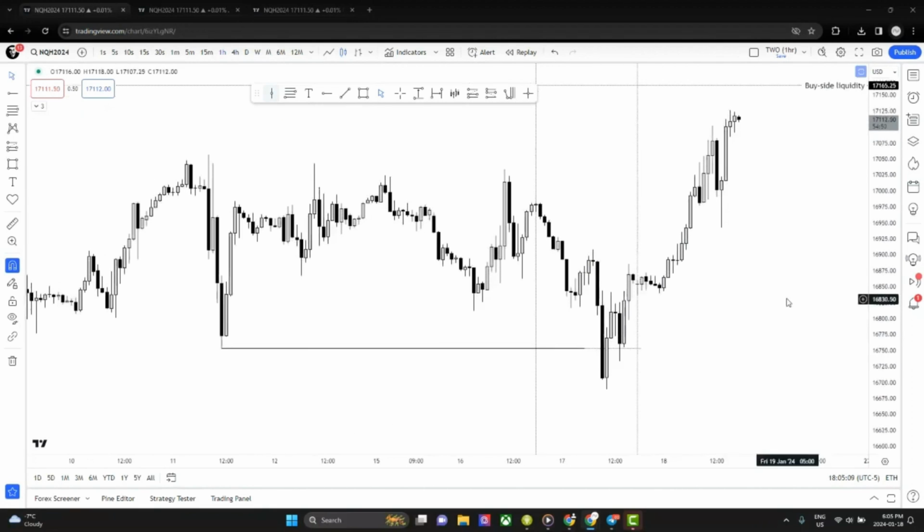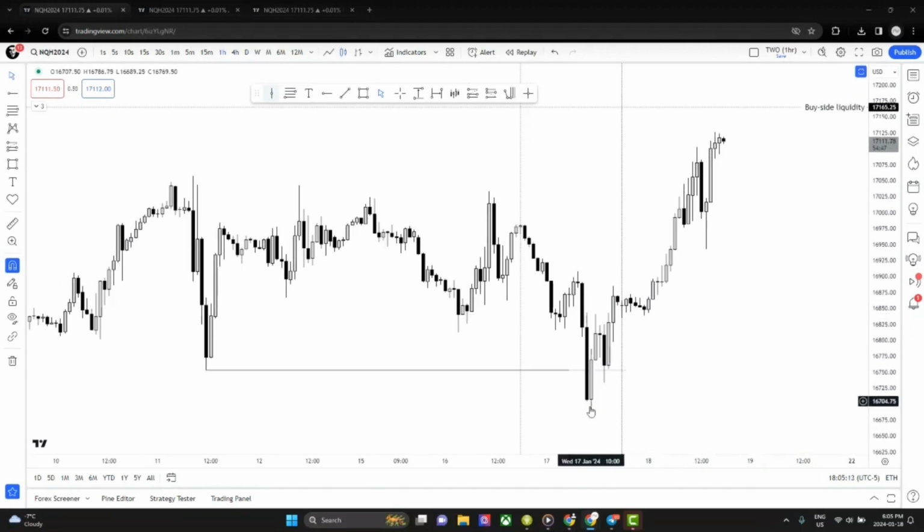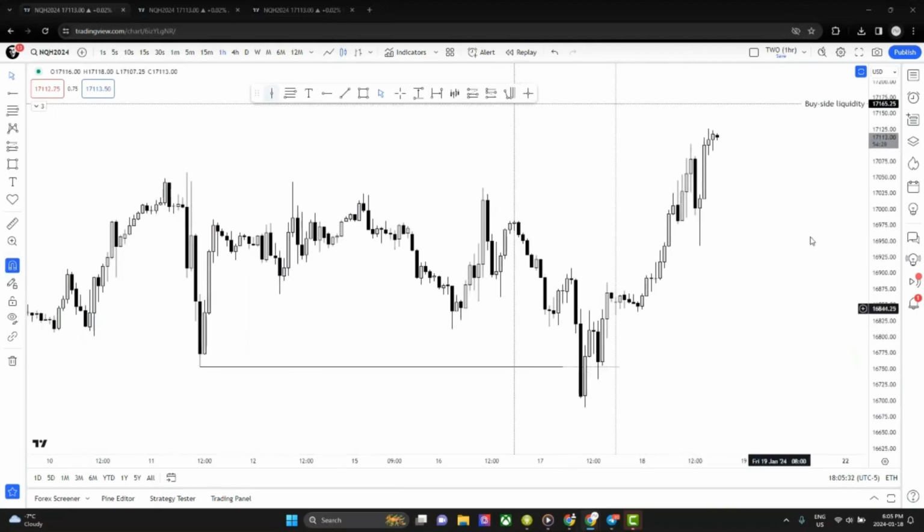Also, if you guys realize, every time I talk about a level, there is usually SMT there, right? So SMT divergence is very important. This is what validates a key level. Whenever price is about to turn around and it's high probability, there is usually SMT divergence. So this is exactly what we were looking for. We got it. Price dropped below this low and then made a higher low right here while the ES made a lower low, and then it continued to rally as I wanted it to.